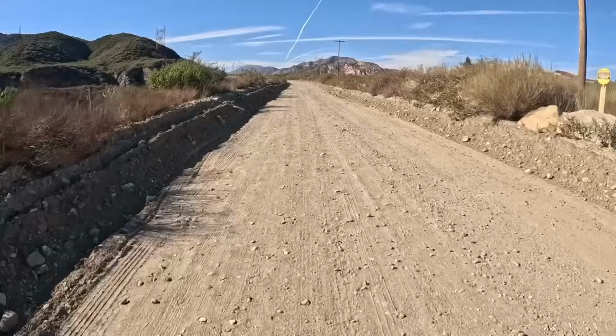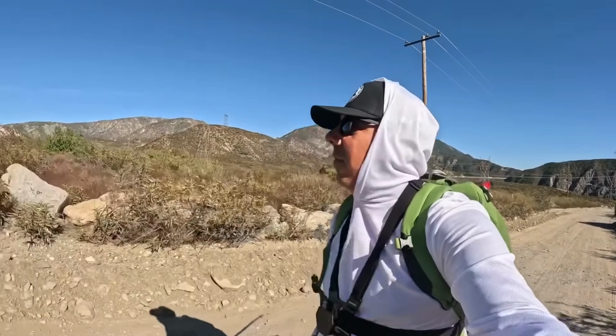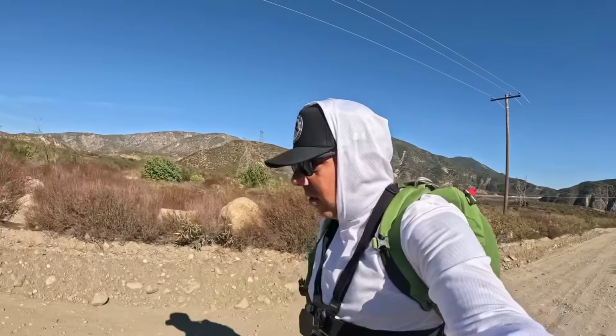So let's do this. It's 3:11. If we don't make it to this vehicle by 4 o'clock, we're going to turn around. But I think you can hike 3 miles an hour if you don't stop and film and look at stuff on the ground. Let's just keep pushing forward.